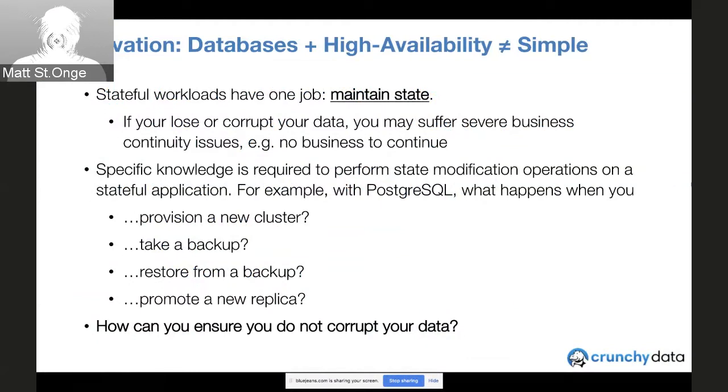This is true because, particularly for business continuity, if you lose or corrupt your data, there might not be any business to continue. And particularly if you don't take backups, you really could be out of a job. So again, I say many times during this talk, ensure you have your backups. If there's one takeaway from this, make sure you back up your data.